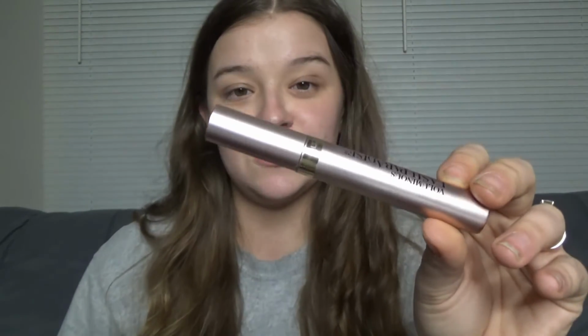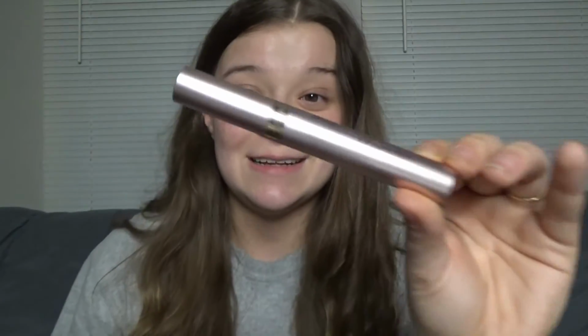But the first one is a classic for me. This is something I've repurchased over and over and over and over again. Went through tube after tube. I love the L'Oreal Voluminous Lash Paradise. This stuff is so good, y'all. I use it in waterproof. This is literally one of the only mascaras that if I had to pick one drugstore mascara and none of the other ones, it would be this one. Because this is just so good. Worth every penny. Love it.